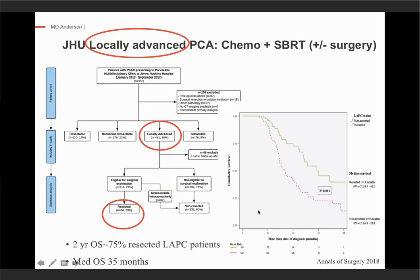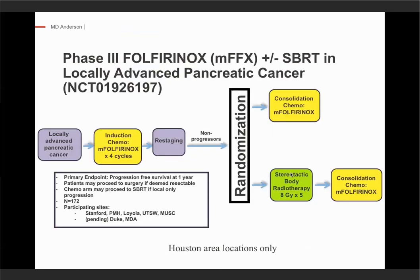And what's exciting is that you could see that of those patients with locally advanced disease that made it to surgery after chemo and radiation, the median survival approaches 3 years. And even those that didn't go to surgery had a median survival of almost 2 years. So the take home here is that, again, well-selected patients can still have a great outcome even if they have unresectable disease.